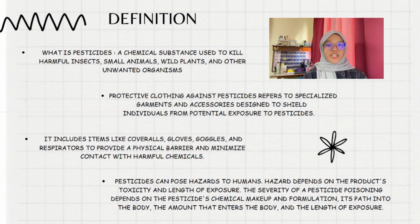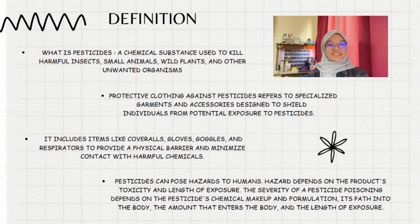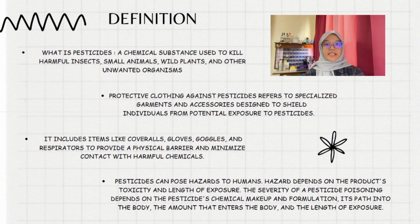I will explain about the definition of protective clothing against pesticide. But first, let me explain about what is pesticides. Pesticides is a chemical substance used to kill harmful insects, small animals, wild plants, and other unwanted organisms. Protective clothing against pesticide refers to specialized garments and accessories designed to shield individuals from potential exposure to pesticides. It includes items like coverall, goggles, gloves, and respirator to provide a physical barrier and minimize contact with harmful chemicals.